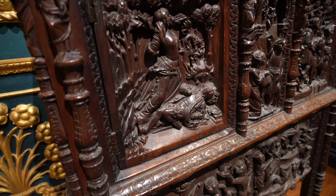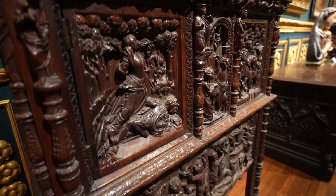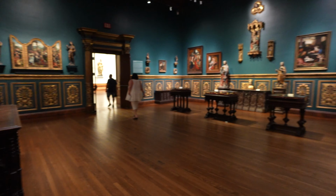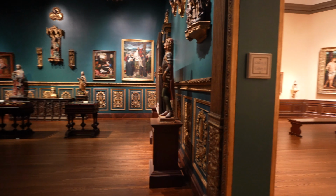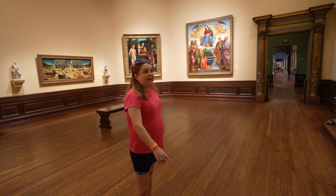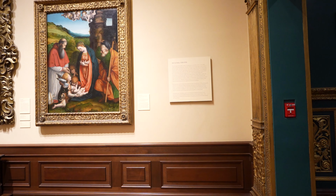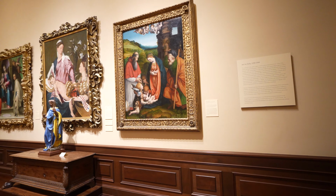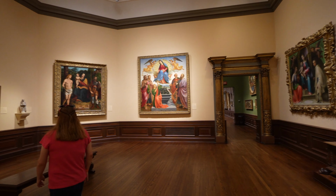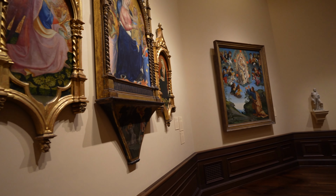Look at the detail. I feel like we have to whisper. Gallery 3, we're going to Gallery 4. Okay. But the woodwork is awesome. The last shot of this, we're going into Gallery 4. We're into Italy. Art in Italy, 1350 to 1550. Wow. This is crazy.